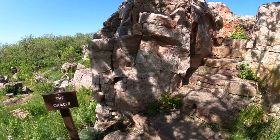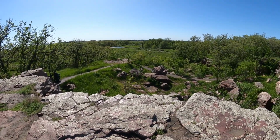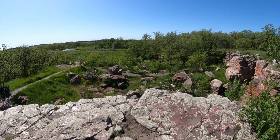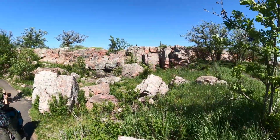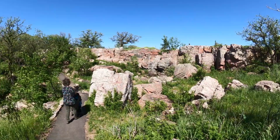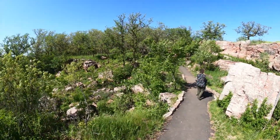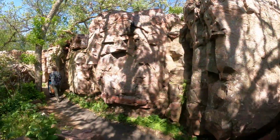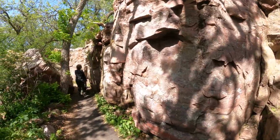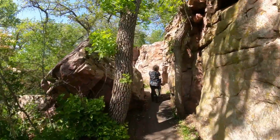Now the first place we're going to stop is called the Oracle, and those stone steps take you up on top of this area where you can look out over the rock formations. The view was beautiful, but it also showed that the rocks were just in a line and you still had the wide open expanse of view beyond it. Some places it opens up a little bit, other places it kind of closes back in. This was really a neat spot.